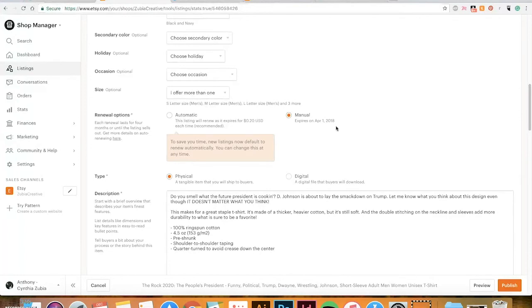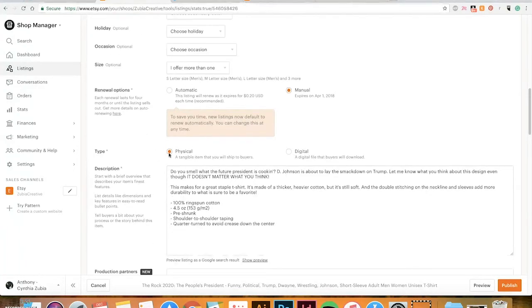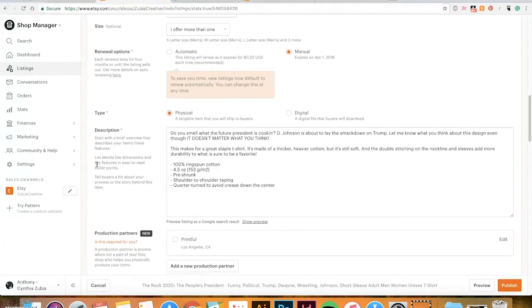So the renewal options are, when the 4 months pass, it's asking if it should automatically charge you the 20 cents to relist it. But I just have manual, in case it's a shirt that wasn't selling and then it doesn't automatically charge me for it to re-upload. So this is a physical product as opposed to a digital file.